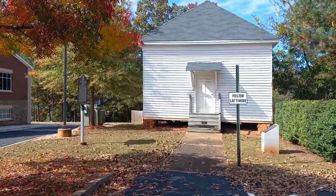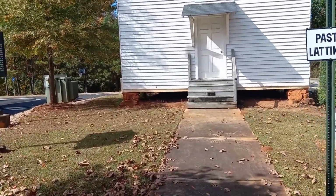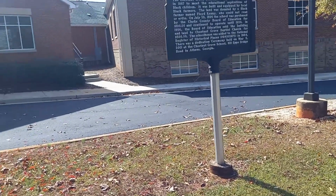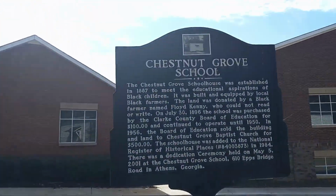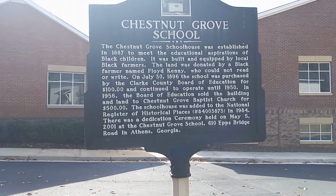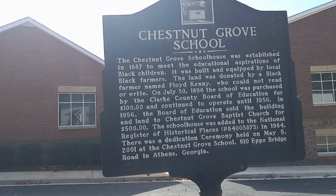Now, we can't go inside, I don't think, so let's just look at the monuments here. Okay, now I'll turn this over here. Now, the school is next to a church, and in my state here in Georgia, and it might be around the country, you have these types of signs at historical landmarks. And so this is the name of the school. It's called Chestnut Grove School. And I'm going to try to read it for you because you can't see it very well.